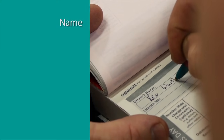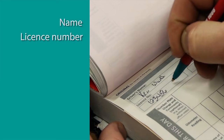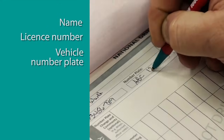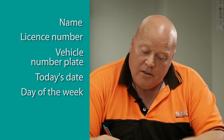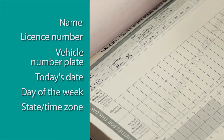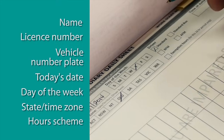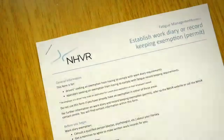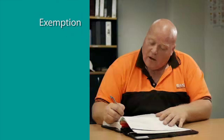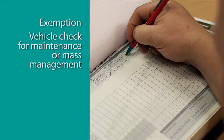Sections you need to fill out are your name, your license number, the number plate of the vehicle you're driving, today's date, what day of the week it is, the state you're based in for the time zone, and the scheme that you're driving under, whether it be standard, basic fatigue management, or advanced fatigue management. If you're under an exemption, make sure you've ticked that box. And if you're going to do a vehicle check for maintenance or mass management, make sure you've got that information filled in as well.